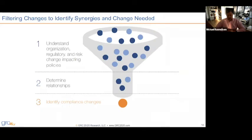This means that we need to be able to filter changes to identify synergies and the change needed. We need to take in a volume of information from different regulatory sources and regulatory aggregators and different areas of the world, and be able to understand and determine relationships and synergies and identify the changes to compliance that impact our policies, our processes, the operations of the business, the controls within the business.